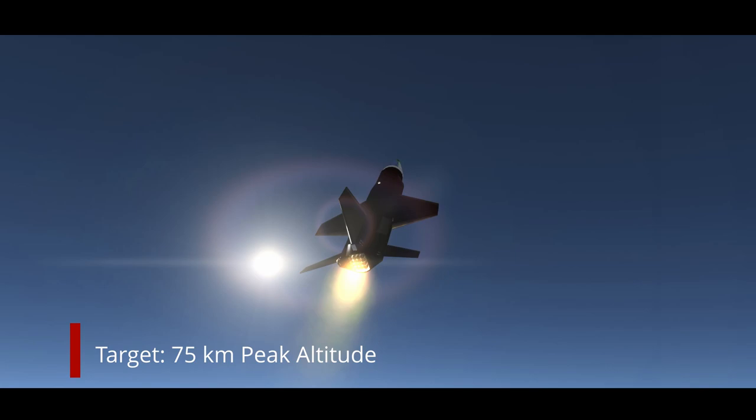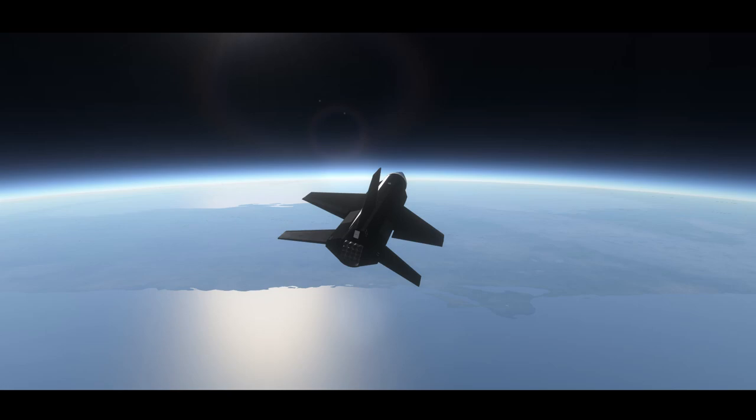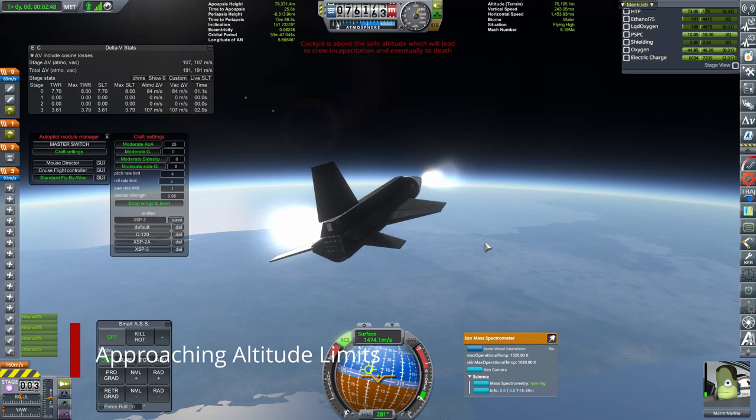Space plane contracts continue to be a worthwhile endeavor, especially if you factor in the quick turnaround time that's available if you don't have to rebuild the plane in between every flight. But at 40,000 funds per flight available, this was definitely worthwhile and justifiably so to go for.